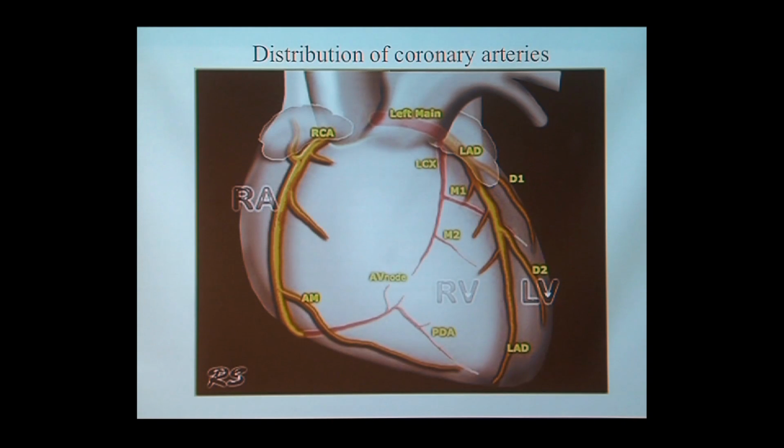Distribution of the coronary arteries is important to know: what are the arteries which normally lie in the body and on the surface of the heart, and how they cause trouble. Most of us have three coronary arteries. That's the right coronary artery, which comes off the right coronary sinus and runs down behind the heart. And then there is the left main artery, which is a very vital artery. None of us would be alive if this artery was blocked. And this gives off two branches.